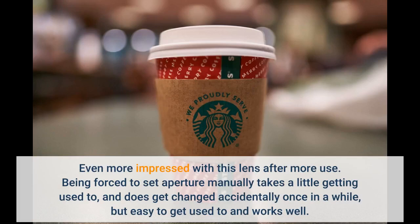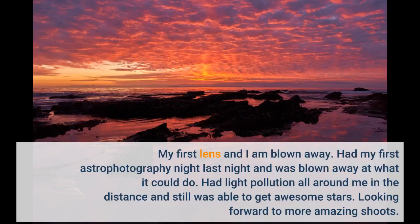Being forced to set aperture manually takes a little getting used to, and does get changed accidentally once in a while, but it's easy to get used to and works well. My first lens and I am blown away. Had my first astrophotography night last night and was blown away at what it could do. Had light pollution all around me in the distance and still was able to get awesome stars. Looking forward to more amazing shoots.